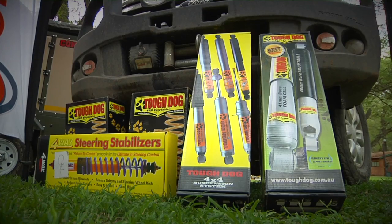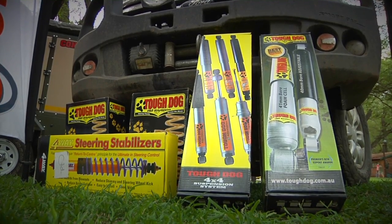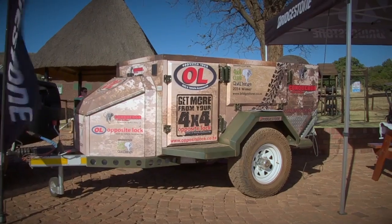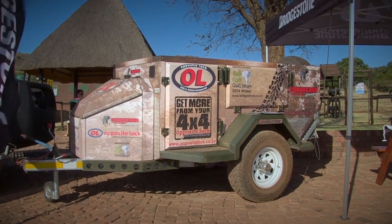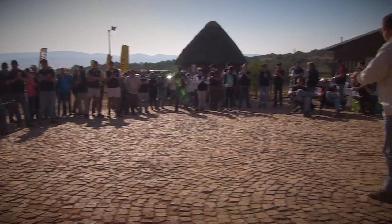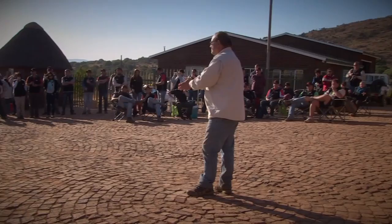The overall prizes will be decided at the final in November. A 20,000 Rand gift voucher from Opposite Lock will go to 2nd place overall. But the big carrot is the main prize, a Conqueror camping trailer worth 50,000 Rand. But back to the results of the 4x4 community event.